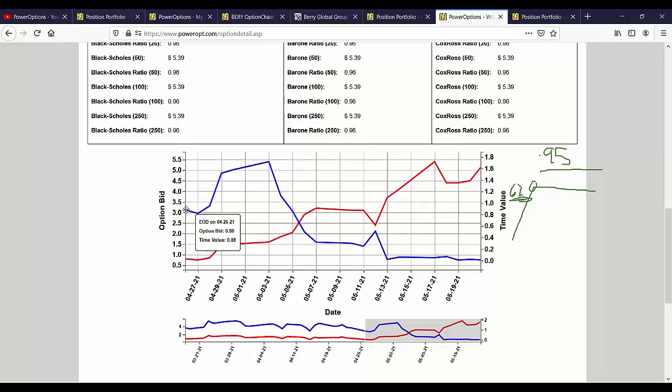Originally, you were here, right? It was about 95 cents or so. Oh, sorry, it was here, folks. 95 cents was the time value for the midpoint price. It went up extremely high. You don't want to buy it back here. But at this point, right as the stock's starting to go above the strike price, the option is extremely expensive. But that's mostly due to the intrinsic gain.